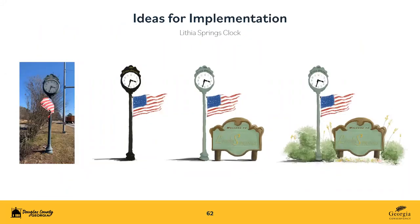And here are some sketches of what could be done and what this might look like if you apply these lessons to particular places or objects and important symbols in your community. One is the clock, of course, the Lithia Springs clock now on the left, and then you could repaint it. You could not repaint it and add a sign next to it. That will be your gateway signage also. Or you can take it a step further and add the gateway sign and do landscaping. So it just looks nice and noticeable throughout the year for everybody.